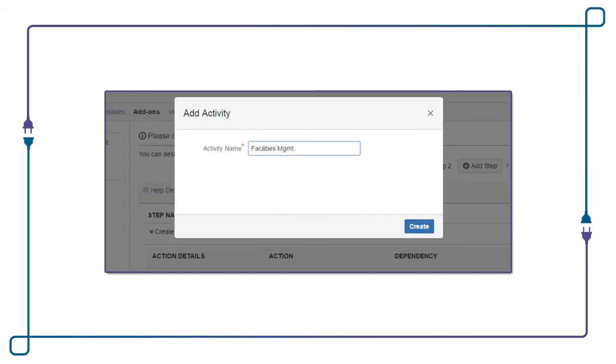Activity is a high-level state that is a part of a process like new hire. A new hire process may have several tasks like activities for IT team, activities for facilities management, or activities for time recording. An administrator can set up a number of activities for a process. In this case, we are setting facilities management, defining what needs to happen in JIRA in relation to facilities management.